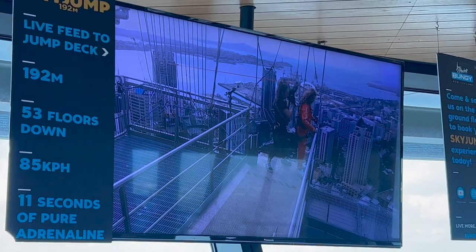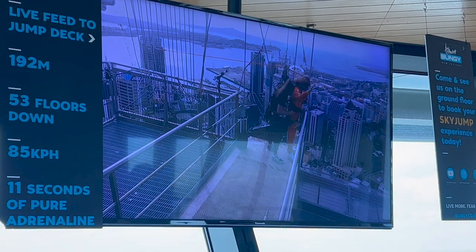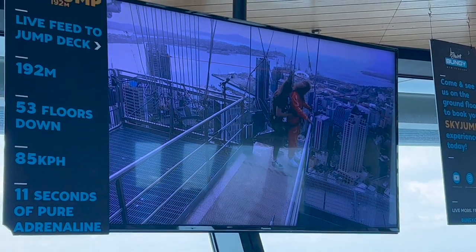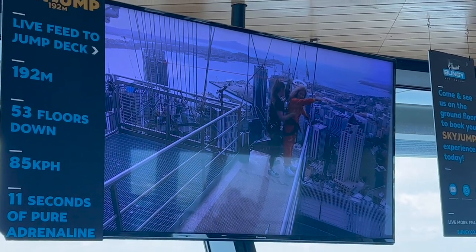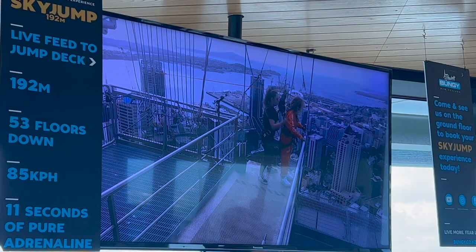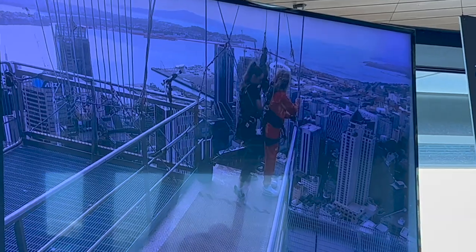You can jump from the tower. In fact, there's a live feed to the jump deck. It says it's 192 meters, 53 floors down, 85 kilometers per hour, and 11 seconds of pure adrenaline. Well, I don't dispute that. I certainly won't be doing it. Let's tune in and see.